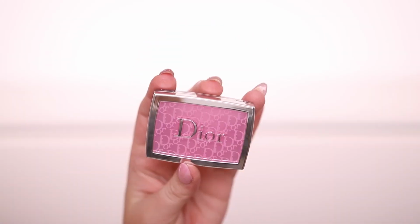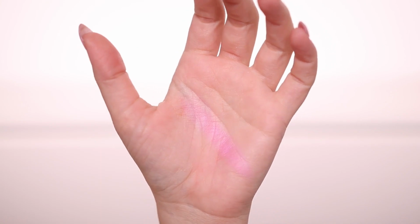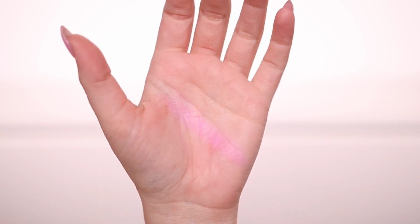They don't look like they have a ton of glow to them either. When I thought of this concept, I thought, okay, rosy glow, they're going to have a ton of iridescence or just glow, maybe shimmer. So when I look at them swatched, they are so light.